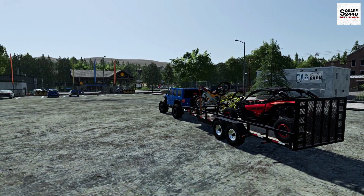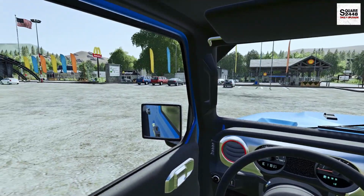Imagine going down the road. This is your setup to go camping or something cool like that here. But let's get the engine fired on up. Let's head on over to the property.